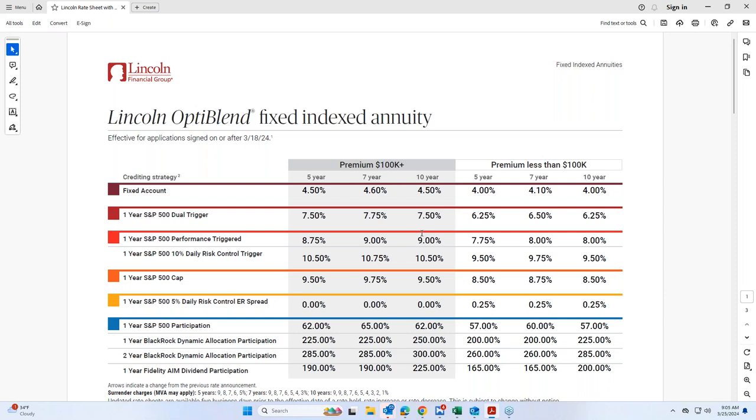All right, so most of you have heard of that, and we talked about that. That's not what I'm here to talk about. That's just one great feature of it. They came out with something called a dual trigger. So what the heck is a dual trigger? Right here are the dual trigger rates. We've got the one-year S&P 500 dual trigger. The dual trigger is 7.5%, so it better give me some sort of benefit if the cap rate is 1.5% less than the 9%.